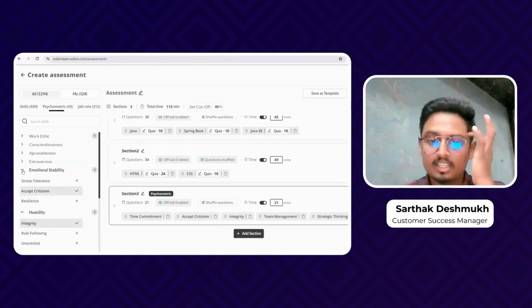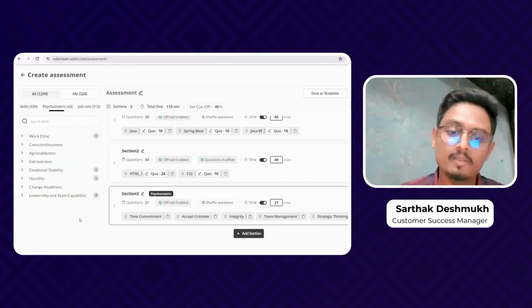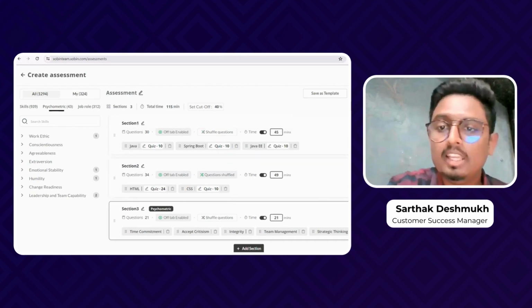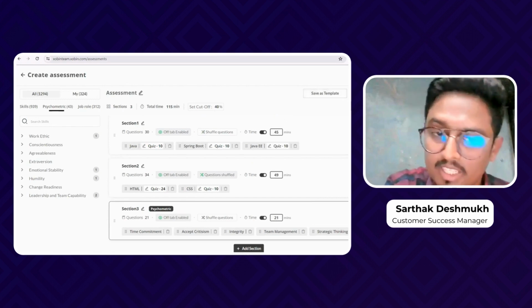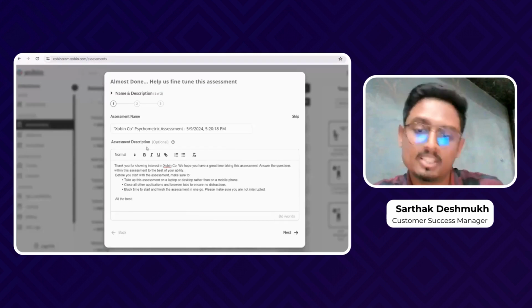So here you can see a couple of psychometric traits have been selected. A timer is also suggested and done. We are ready with our assessment. Simply click on create assessment and the assessment will be created. One more thing I want to mention here. Yeah, so you can see within a minute, my assessment is ready.